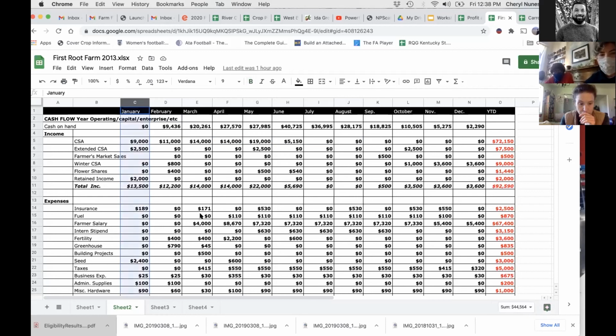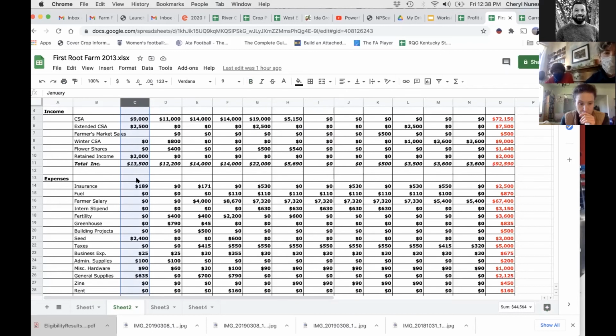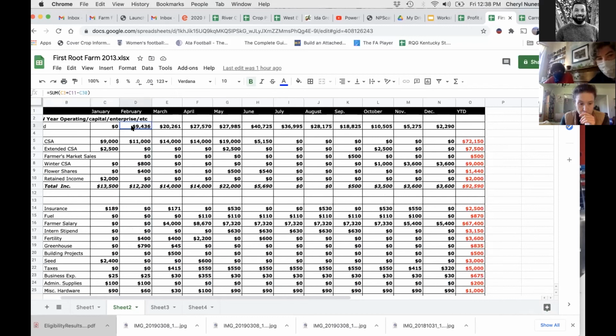So the way a cash flow works is you just look by column. We're going to look at January. Total revenue here, and this was the expenses in January. At the end of January, she's left with $9,436. That's the revenue minus the expenses. Then what you do with your cash flow is you add that to the top, so you know going into February, you have that cash in hand.